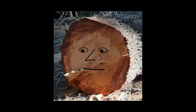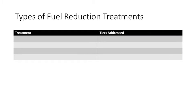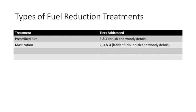One of my most fun jobs as a forester is figuring out which treatments work best for each unique forest situation. There are 4 principal treatments, each of which can address different fuel tiers. The first is prescribed fire, which can address tiers 3 and 4. That's the brush and downed woody material. The second is mastication, which can address tiers 2, 3, and 4. The third common method is hand thinning, which can address Tier 2, the ladder fuels. And the fourth is logging, which can address both the ladder fuels and the large mature trees.